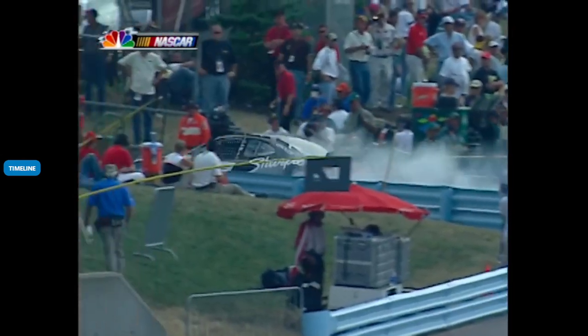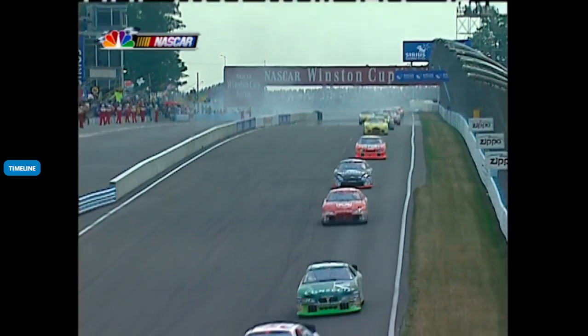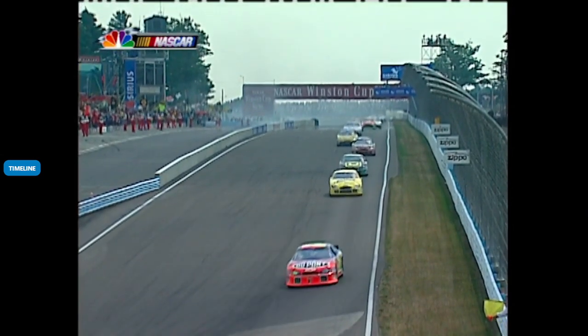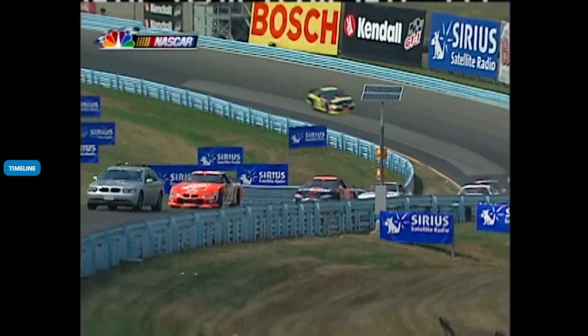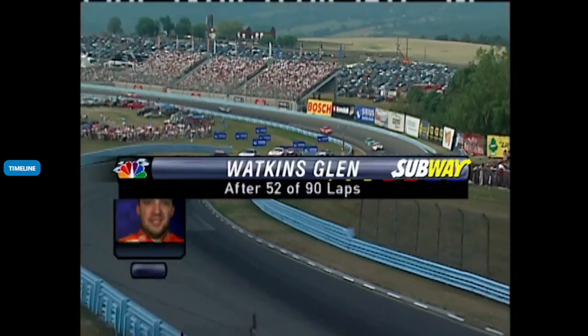To the garage for Kurt Busch. Between what happened to him last week, when they lost all those positions in points, fifth to tenth, and now being one of the first cars out of the race here, a two-week stretch turning your season inside out. Will the leaders pit under this caution? We'll find out when we come back to Watkins Glen.